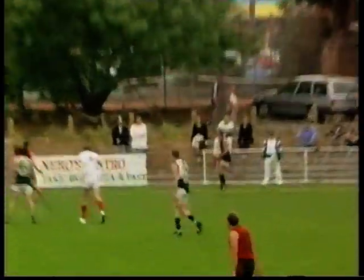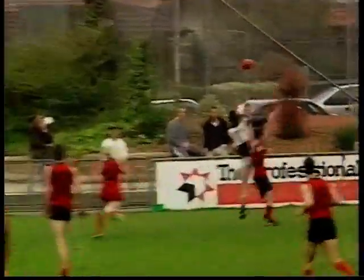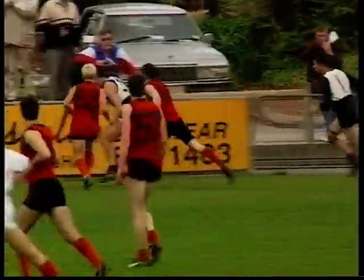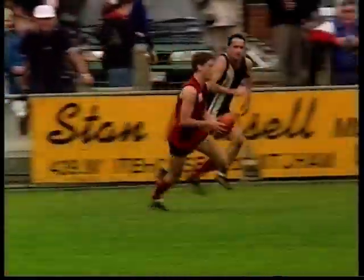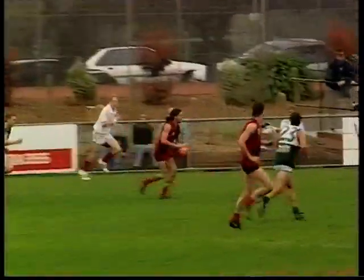Lacastro in midfield is pumping the ball forward at all times, and they've got forwards that are finishing it off for them. Here's a kick up the wing. Up they go. Cochrane at the contest, couldn't bring it in. Centre wing now. Knox going to attack again. A look goes for the handball, was good. Now got inside attacking 50.